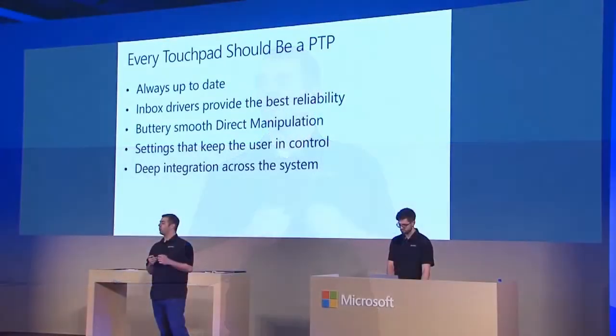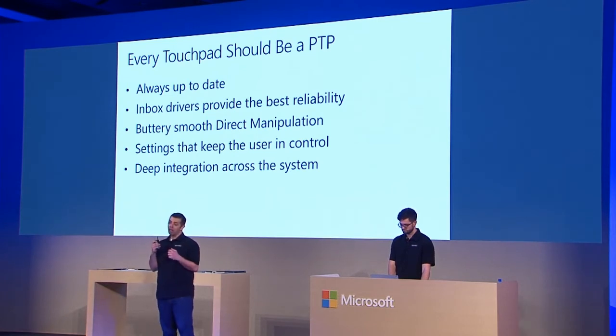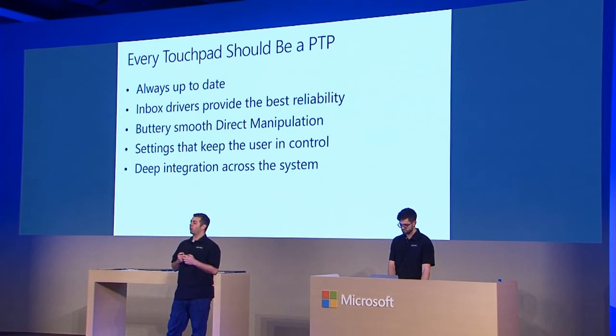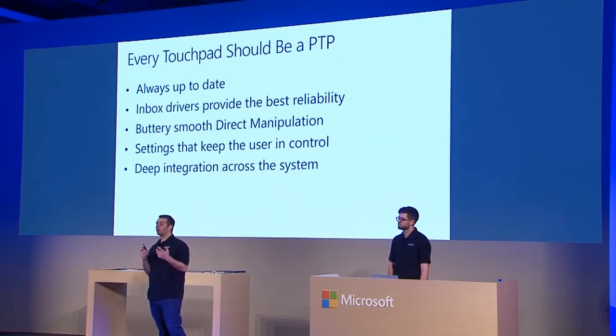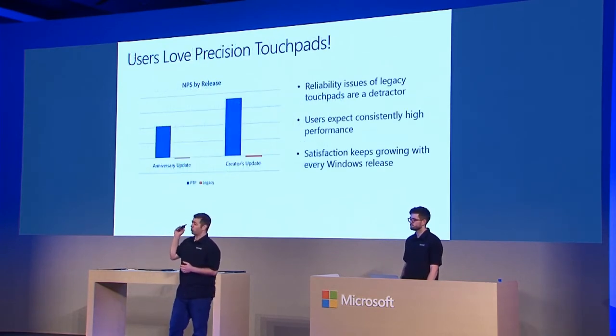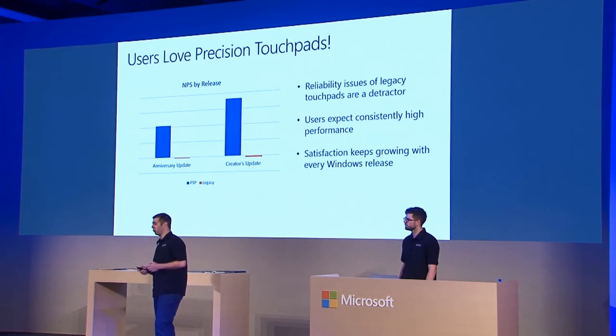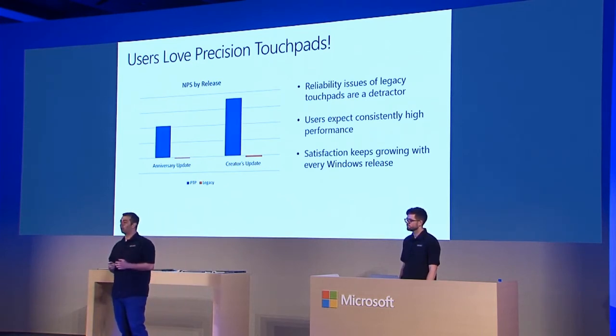We have deep integration across the system, multi-finger gestures that are tightly coupled with the Windows shell to make you more productive. And of course, using inbox drivers that give you the best reliability. Now, a lot of folks ask about reliability and how that impacts user satisfaction. I'm glad to share this with you today. Users love precision touchpads because they are reliable. Not only are they demanding high performance, users demand the best reliability.